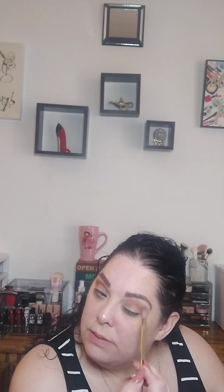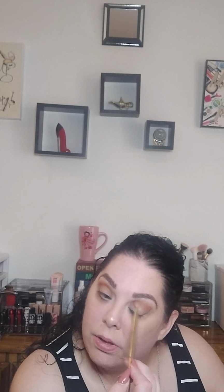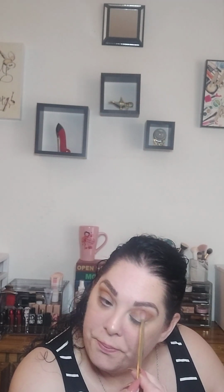But with the look that I'm kind of looking for today, that deep but bold look, this palette is going to work for me versus all the other palettes that I have. I've done this look before in the past, and I love it. It kind of makes my eyes pop and just makes everything look really cool. So that's where we're at today.